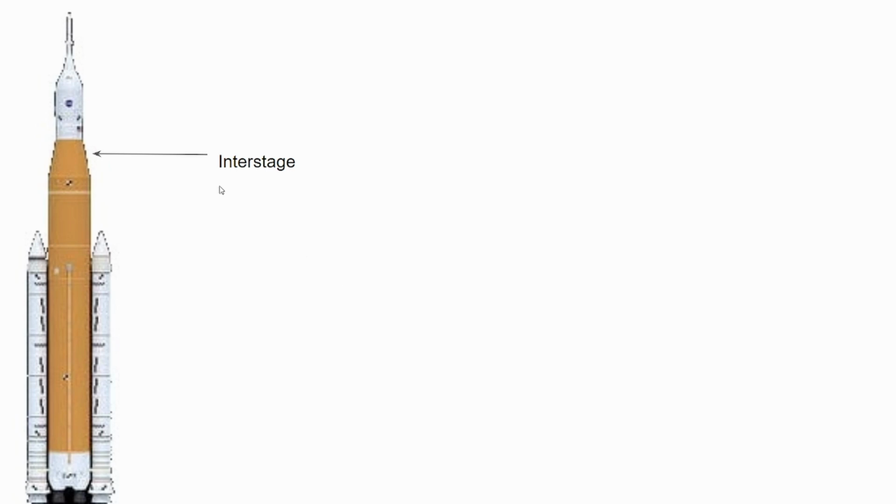Right, next is the interstage. The interstage protects the second or above stage engines during launch. It is what we see when the Falcon 9 second stage separates and we are looking back. It also houses the avionics and a variety of other important parts of the first stage.